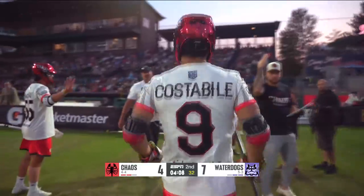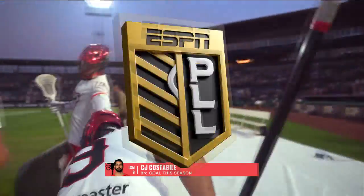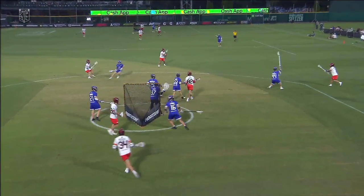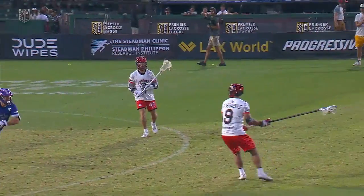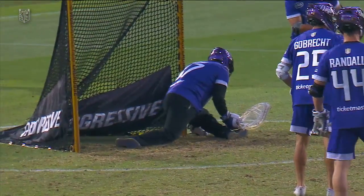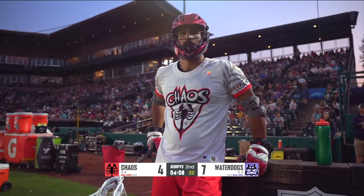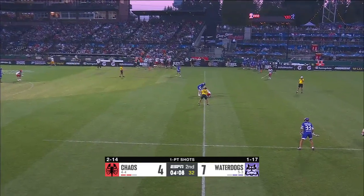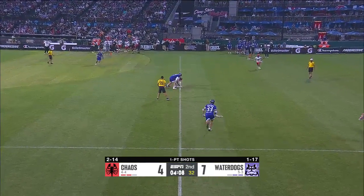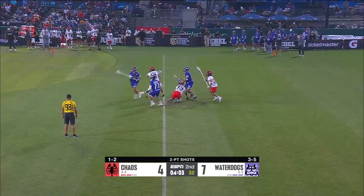I can't recall a time we've been this deep into a game and we've had more 2s than 1s. It's like the championship series all over again. Costabile wisely stays on in this transition, foot clearly behind the line. He's got so much force behind that, he actually breaks the Waterdogs stick. There you see it. There's only 3 one-point goals, and 4 2-pointers, 3 for the Dogs and 1 for the Chaos.